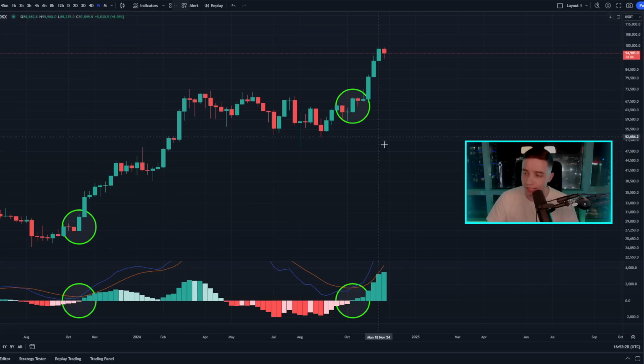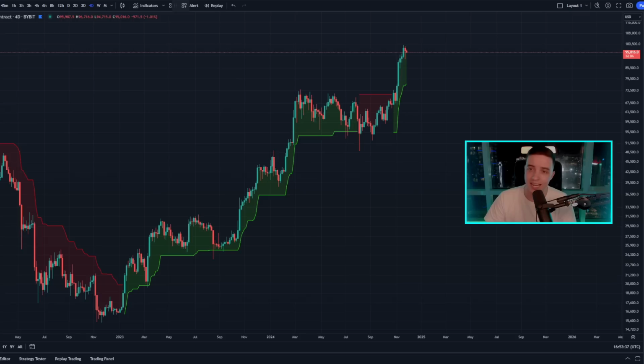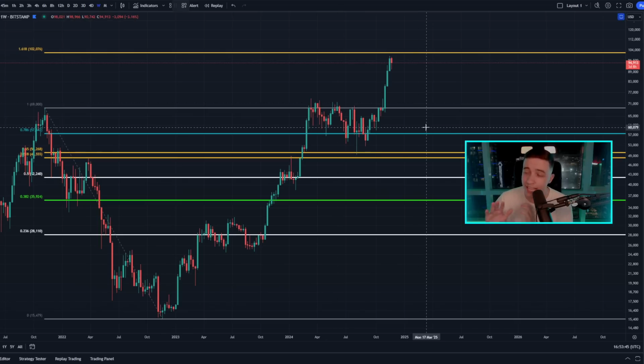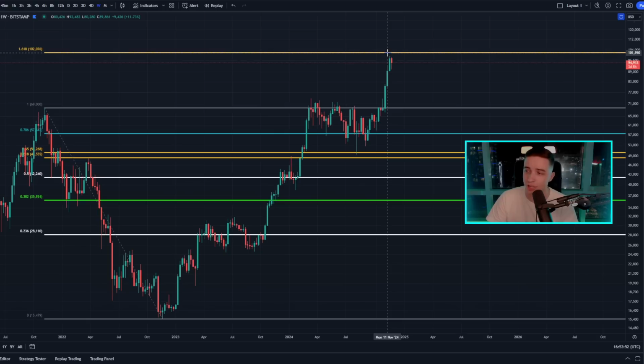And this weekly Bitcoin chart says the exact same thing, still playing out a major bull run on the larger time frames, showing a lot of bullish momentum in the weekly Bitcoin MACD. And looking at the 4-day time frame, the super trend indicator is still sitting in the green, indicating a larger bullish market. But with that being said, on this weekly Bitcoin chart, we still have the 1.618 Fibonacci extension, which is sitting at approximately 102,000.